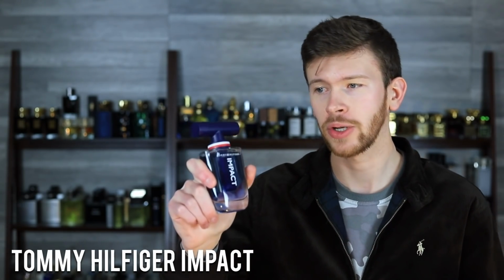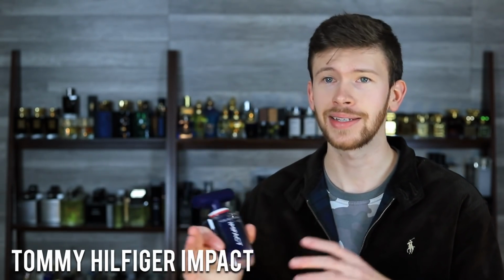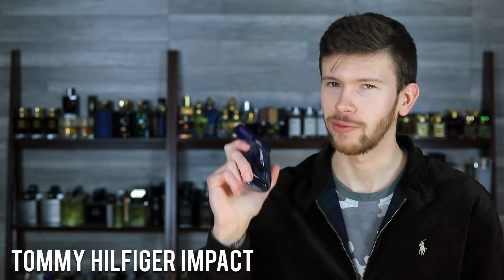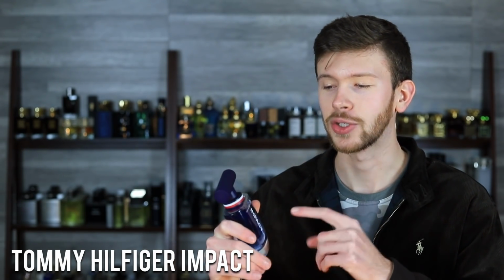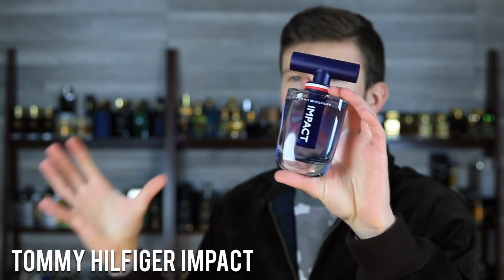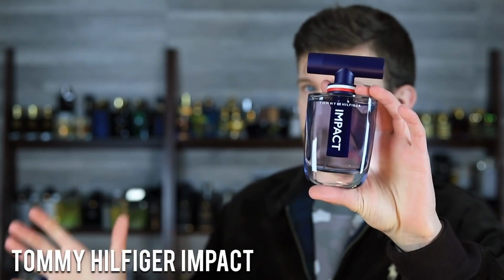This one here, the original, is amazing. Impact Intense is amazing as well. We'll find out about Spark. But the point is they're off to a great start, and I think this line is going to be huge for them, especially as they all continue to collect on discounters and the prices come down.